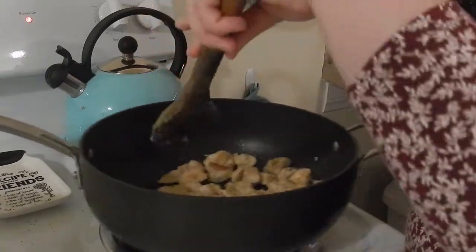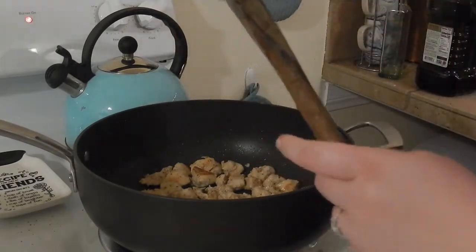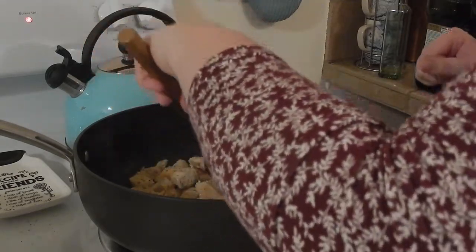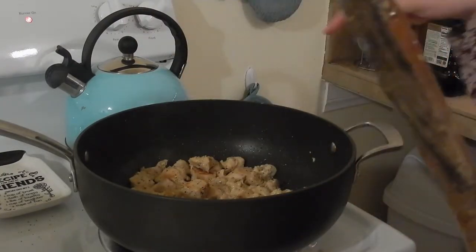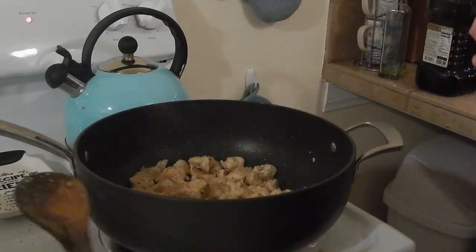So, I'm going to lower the temperature of the pan because we're going to add our garlic next. And to saute our garlic, I'm just going to come over to a side that's not as hot, and add just a teeny tiny bit of olive oil, and then I'll saute the garlic, and then I'll mix it all in with the chicken as well.